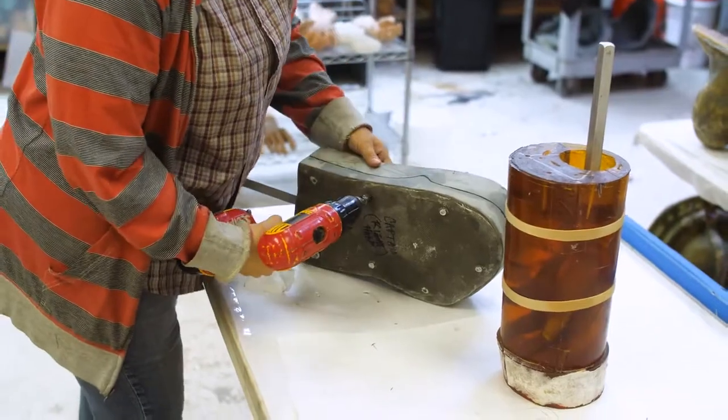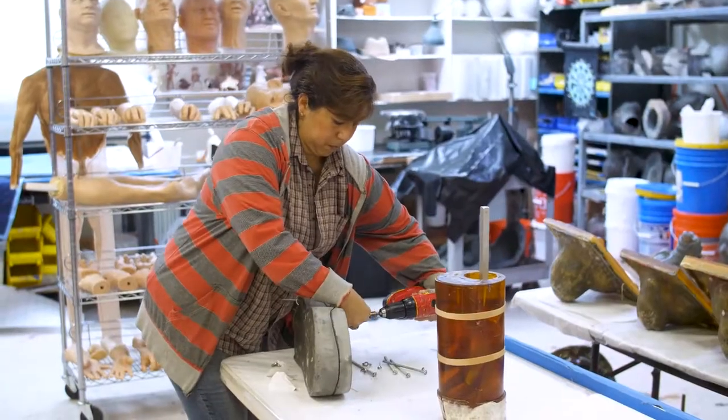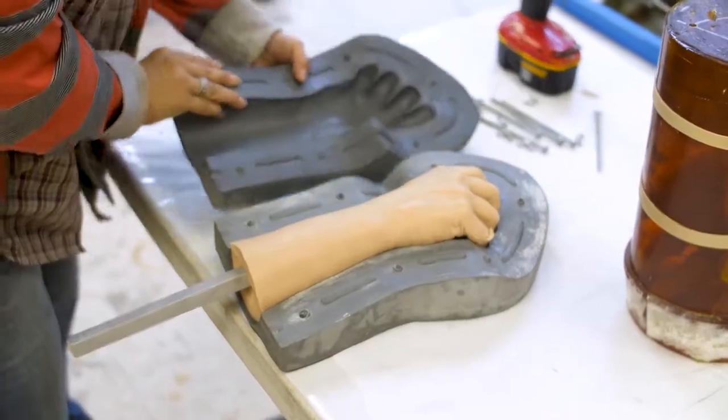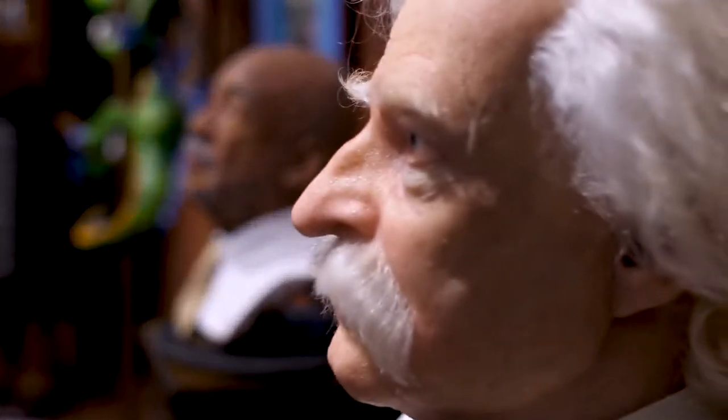And because this is a bust, you're focusing on the head, but you do animatronics of all different shapes and sizes. Is your dream one day to have a full body animatronic as lifelike? We're doing that now. Yeah, we're doing that now. We have done countless full bodies. I mean, we've done human characters all over the world, hundreds of them.